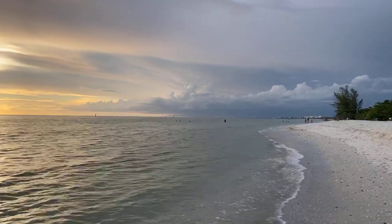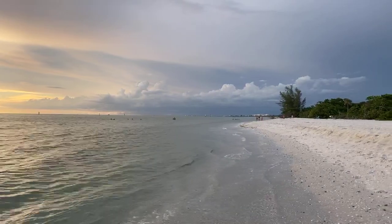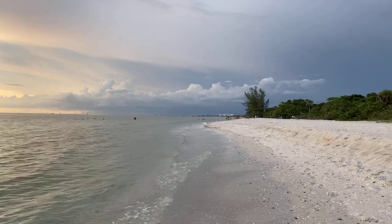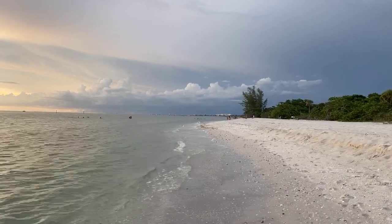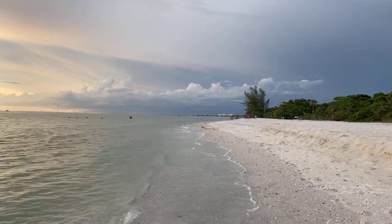Surprised we're not seeing any flashes of lightning up here. Man, we had some thunder boomers earlier. Can hear the thunder rumbling. Can hear the thunder up there. Big time. But where is the lightning?